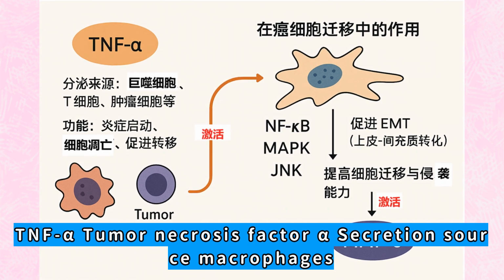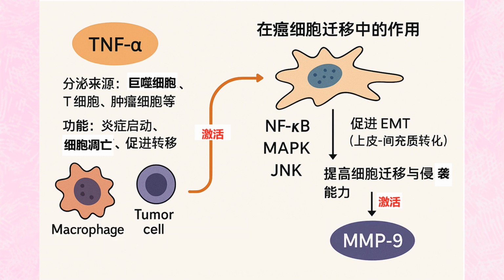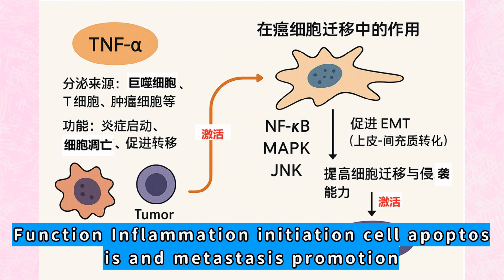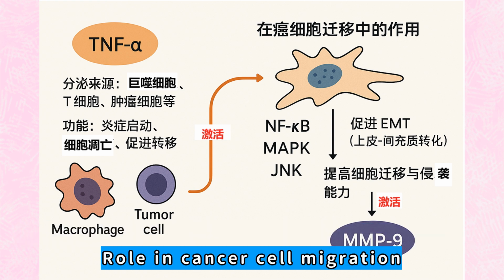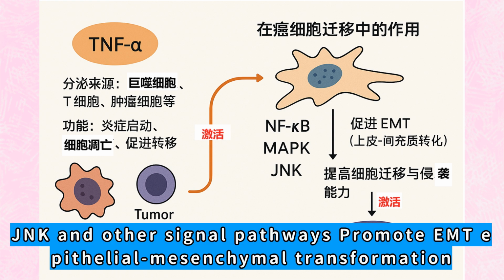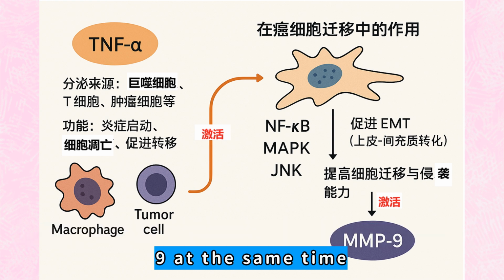TNF-alpha, tumor necrosis factor alpha. Secretion source: macrophages, T cells, tumor cells, etc. Function: inflammation initiation, cell apoptosis, and metastasis promotion. Role in cancer cell migration: activate NF-kappa B, MAPK, JNK, and other signal pathways. Promote EMT, epithelial-mesenchymal transition. Improve cell migration and invasion ability, and activate MMP9 at the same time.